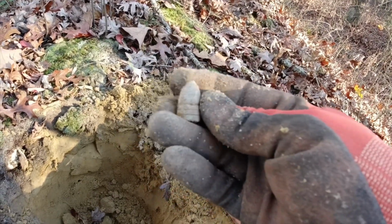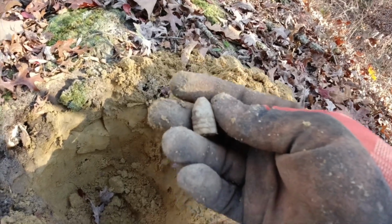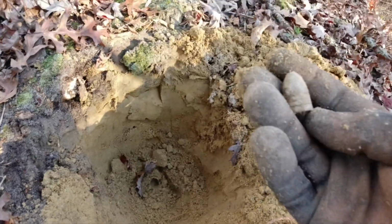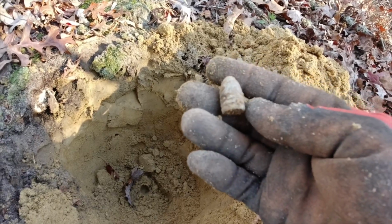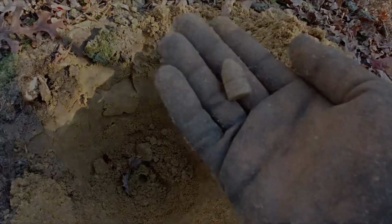Well, you're also wondering, why is this bullet not white like the other ones I've seen? And the simple fact is that these bullets are so deep down in the ground, very little oxygen was allowed down to the bottom to oxidize and turn this bullet white and calcify it. So that is a very nice dropped bullet.